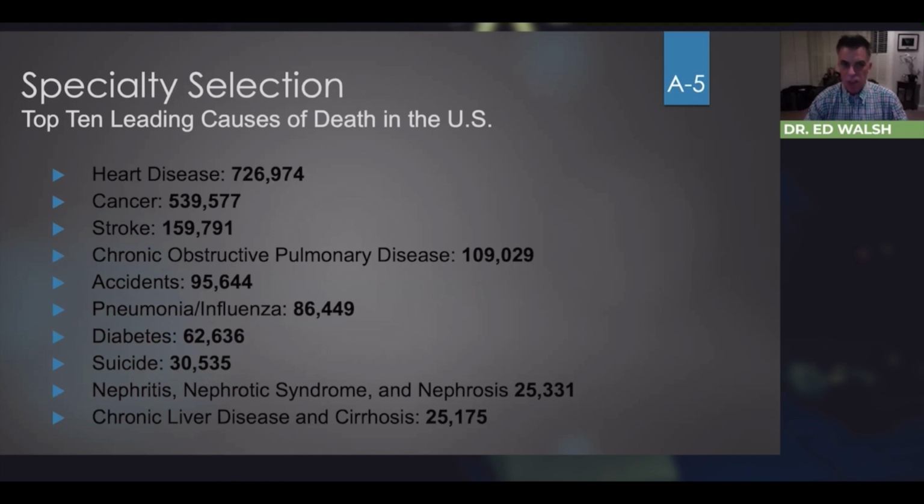When we talk about specialty selection, I think it's interesting to note what types of pathology we see in the United States. You can see a list of the top 10 causes of death in the United States. And if you look at this as an emergency room doctor, I see every day patients with heart disease, cancer, strokes, COPD, accidents. I see upper respiratory tract infections. Right now, you could add COVID to that pneumonia and influenza slide.